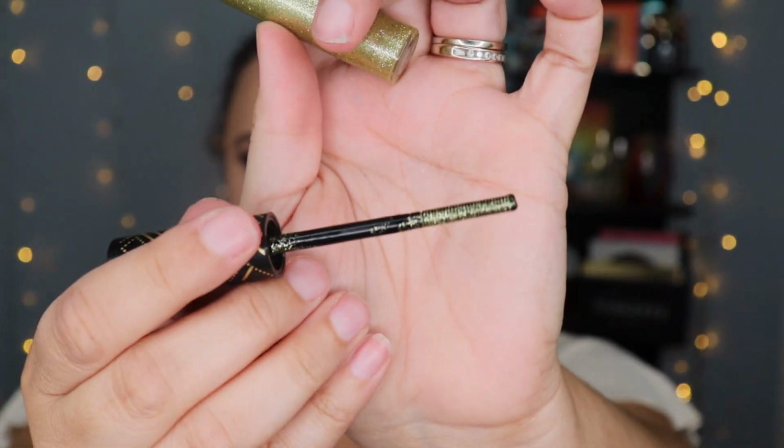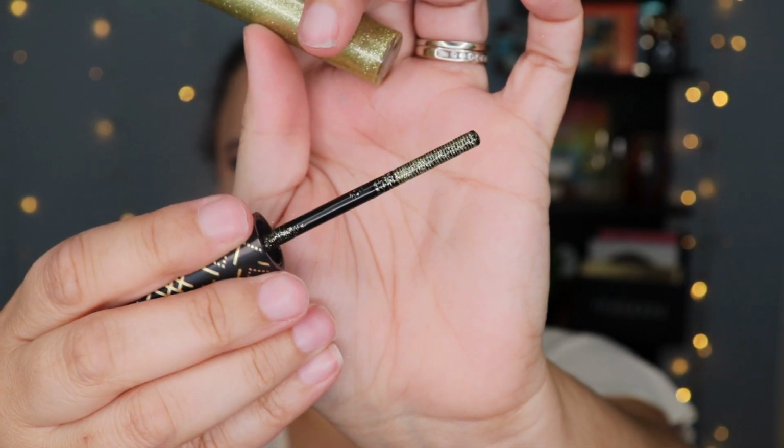Let's see, what else do we have in here? Okay, so I bought this one from Annabelle, and it's like a glitter mascara top coat. So it's got like a really weird wand. The glitter just kind of sits in there and then you kind of wiggle it around.